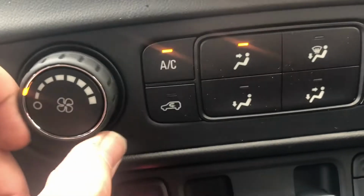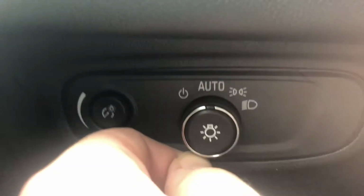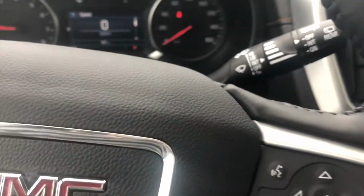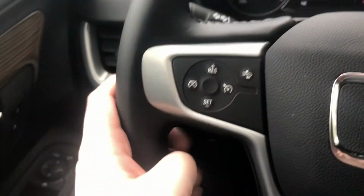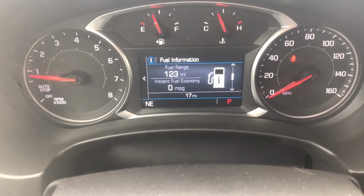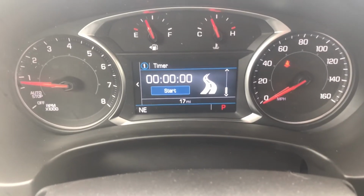Come right here, your climate control, pretty standard stuff. Before we get to the nitty gritty part, the bread and butter, come right here, your parking brake. It's electronic, as well as your lights are automatic too, which is very nice. And this won't do it now, but it can dim the screens for you. That way you don't get a headache if it's too bright for you. Your cruise control with forward collision alert right there. And this will tell you certain things about the vehicle: your trips, fuel information, oil life, tire pressure, average speed, and a timer.